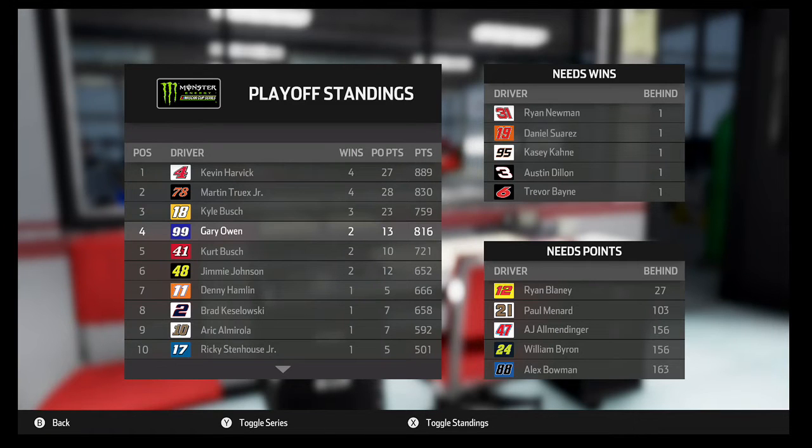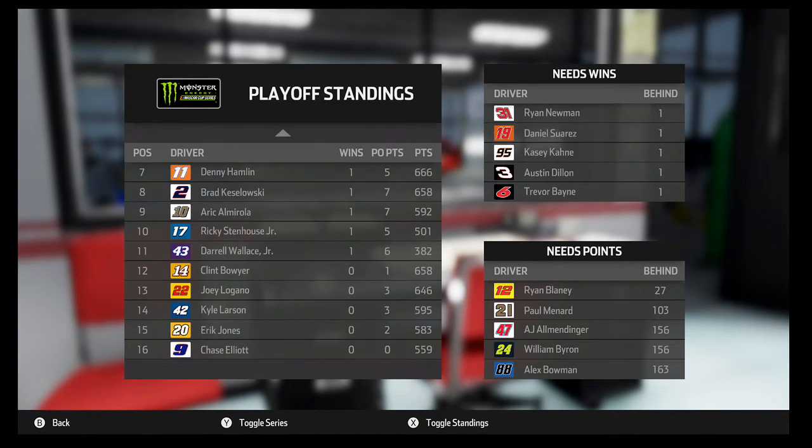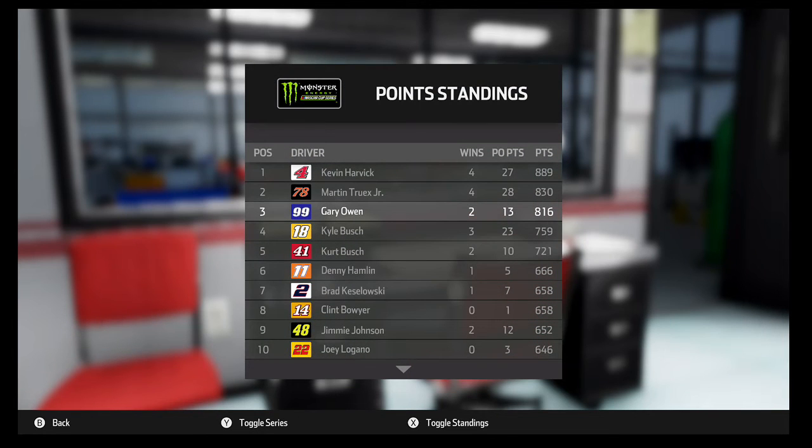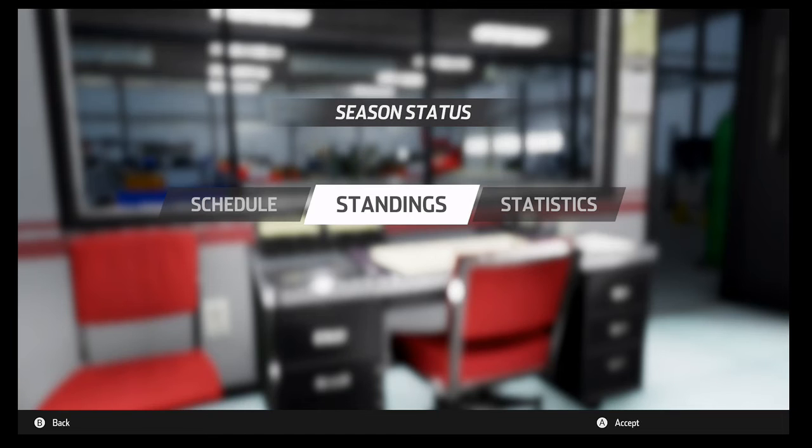There you see the playoff grid as we head down into Michigan. It'll be 4 races left, I believe, to the playoffs. Chase Elliott now with a bit of a comfortable lead over Blaney for that last playoff spot with 27 points to the good. So we'll see if Blaney can come back and get himself into the playoffs in the next episode.